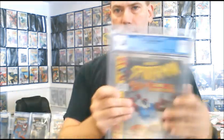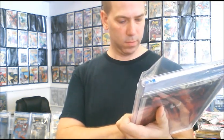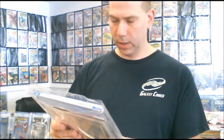Web of Spider-Man 118. He really likes this guy. The old, is that Scarlet Spider? He likes him. That's a 9.4. Tales of Teen Titans number 44, 9.4. I want to say that's for a customer too. I guess that book's blowing up. Even though it's a 9.4, he should be happy. I think the price on that's doubled in the last couple days or something because of Deathstroke and movies and whatnot.